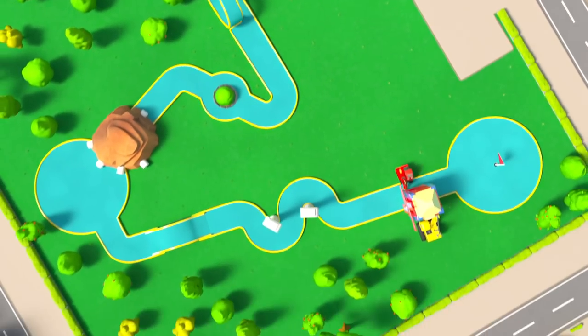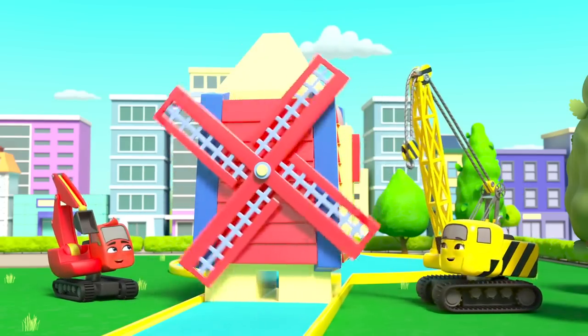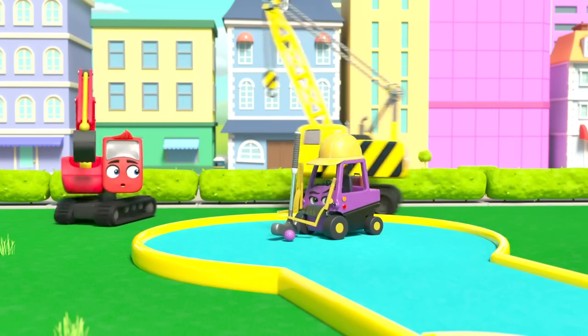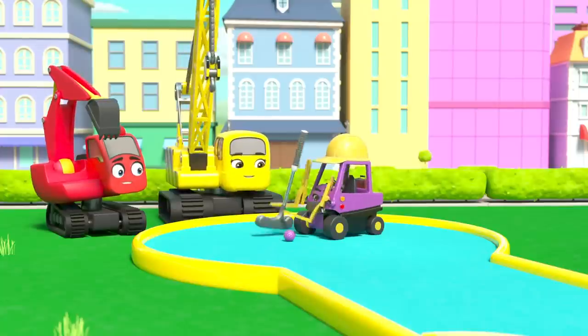They're almost done in no time. Digley and Dazey are putting in the finishing touches. Great! The windmill is in place. Now it's time to test it out. Mr. Rubble is going first. He's taking it very seriously.